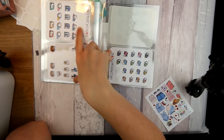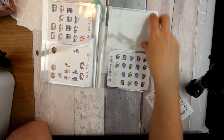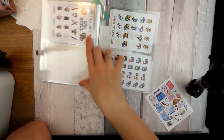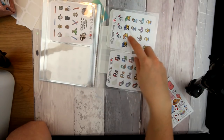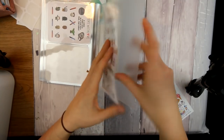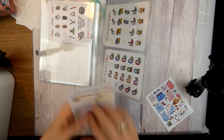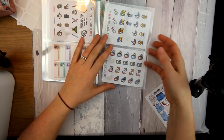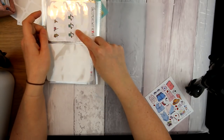be a burrito, chilling out day, happy mail day, make the bed, come on, Star Wars, rainy day, mermaids, oh, I've got one loose at the back here, these are doctor's appointments I think, we'll put them here, there's no rhyme or reason to the order of these, I've just realised. And then some cleaning ones.